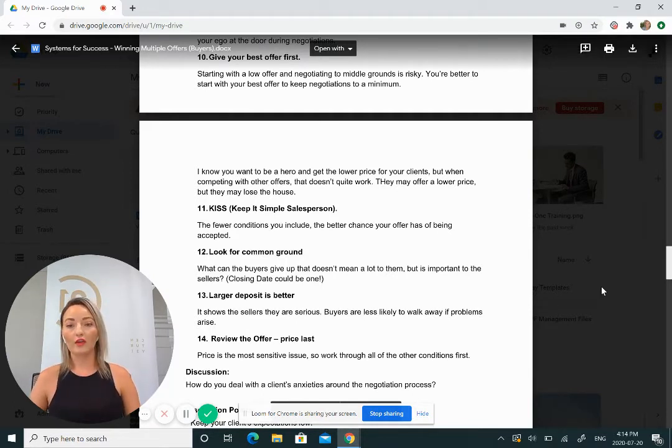So I think we all know that if you want to win in an offer situation, these are the last things it's going to come down to. So the lower conditions. If you can get rid of the inspection, awesome. If you can get rid of that finance condition, amazing. So there's a lot of conditions. Some people will even accept a lower price that is a firm offer versus a higher price conditional because it's not really a very strong offer unless you're firm. So get rid of those conditions if possible.